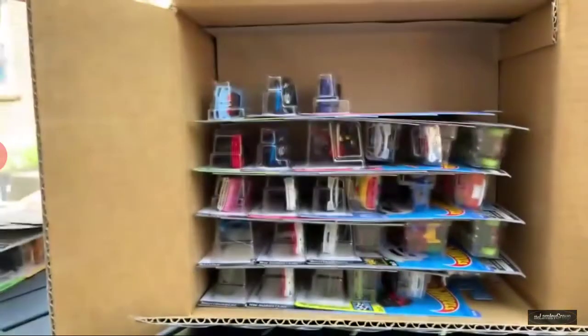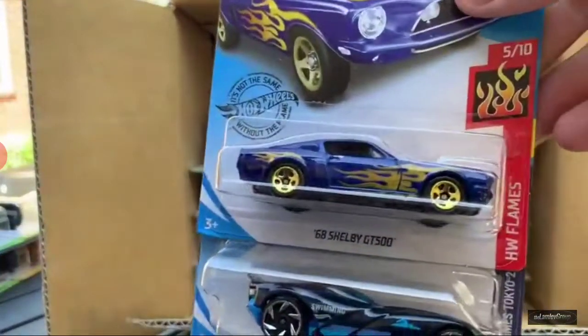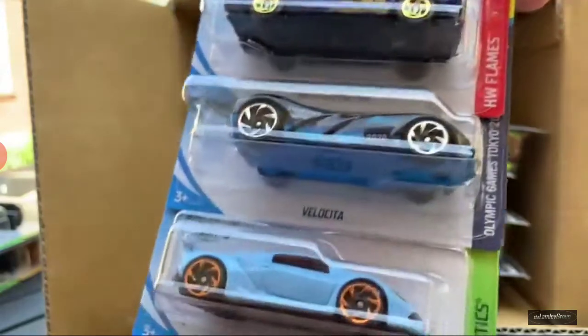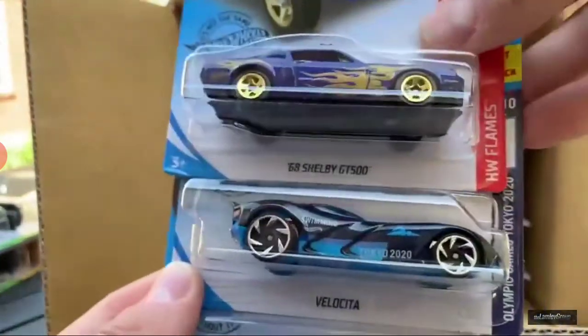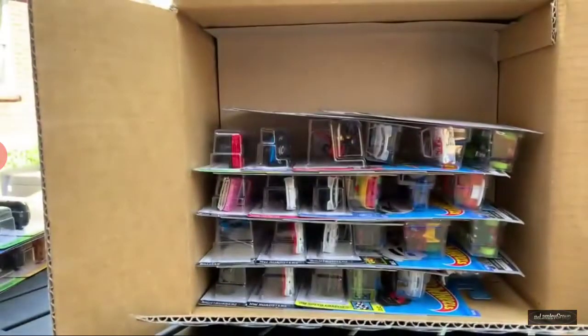Two Porsche 911 GT3 RS and another Honda. From the J case. That J case was loaded, as you can tell, because the nice cars are repeating. Shelby GT500. Hey, this is recolored in blue. Velocita, I think. Tokyo 2020 series. And another Sesto Elemento. All right, these interesting cars so far.